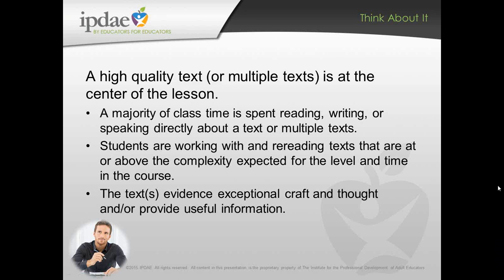But we've got to make sure within the classroom that we have high quality text, or as we prefer, that we have multiple texts that are at the center of the classroom. And what we want to make sure is that students are spending time reading, writing, and that last one, which Bonnie was just talking about, that collaborative conversation, that they're speaking about those texts or multiple texts. The other thing we want to make sure is that when students are working with different texts, we see them not just do a cursory reading, but that they read and they reread, so that we're pushing that level of understanding higher as we keep going.